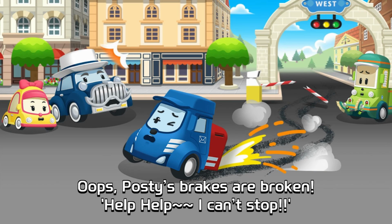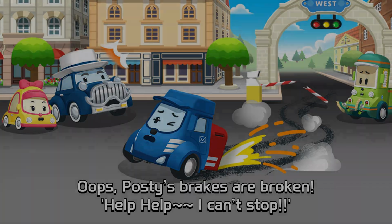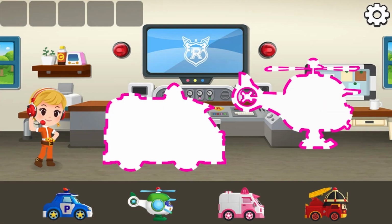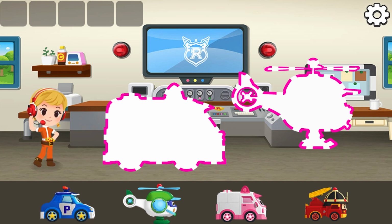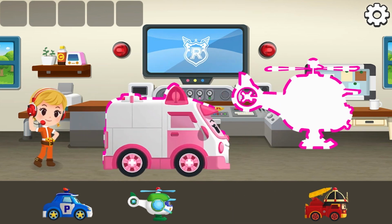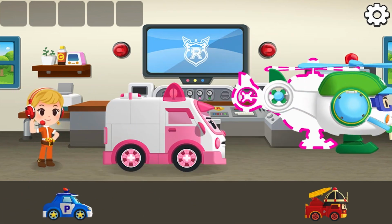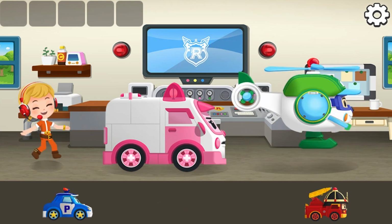Oops, Posty's brakes are broken. Help! Help! I can't stop! Oh no, it's an emergency. Place the appropriate sticker in the empty space. Woohoo! Well done! Let's go!